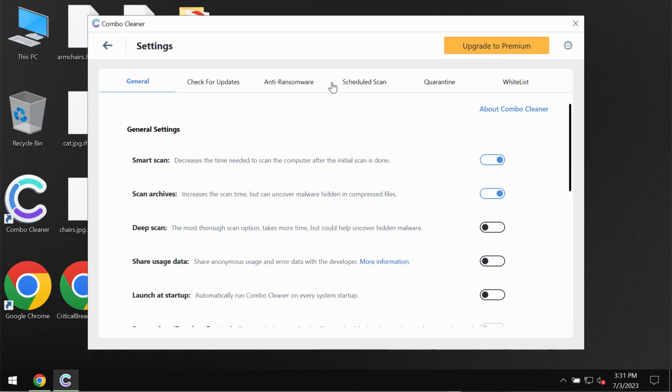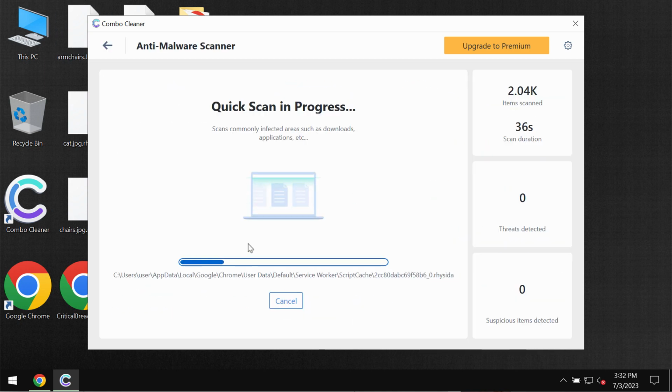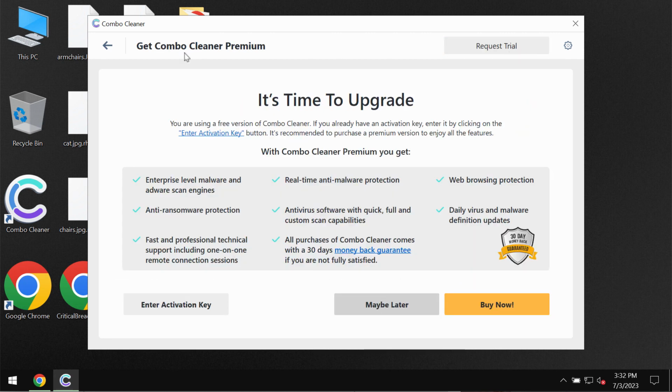Combo Cleaner, however, does not decrypt files. Its anti-ransomware feature helps to effectively remove this ransomware to protect your files in the future, but it does not decrypt files. Keep this information in mind. You may always upgrade to the premium license, and you may always request the fully functional free trial to fully evaluate the features of Combo Cleaner Antivirus.